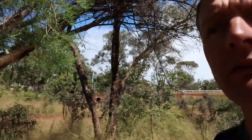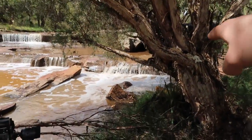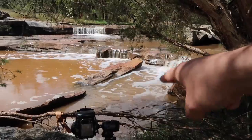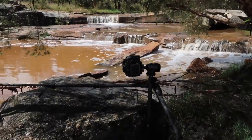I've set up a little bit further down the river. It's a slightly different angle on those same waterfalls that I shot previously. I'll give you a quick look at how I set my tripod up. It's not ideal. Pretty much where I want to be is halfway to where that tree is and somewhere in that water, but I can't. So I've come a little bit further down the bank.